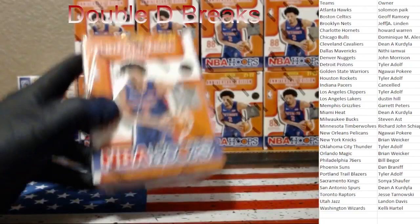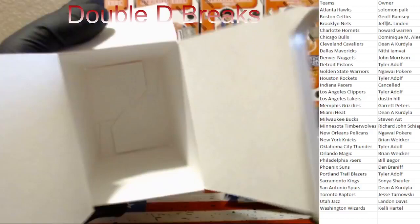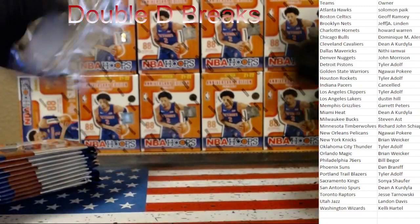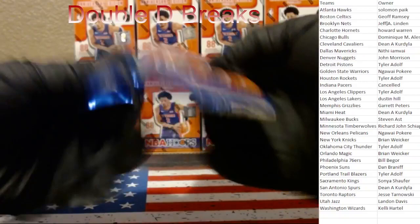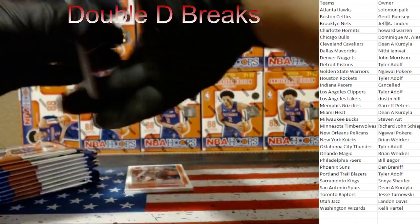With these, we're just going to open up a whole box worth of packs, and then we'll go through them. Probably do three stacks, just because two gets a little daunting. But basically, how many cards in a pack? Is it six? Yeah, eight. So you get six base, one insert or parallel, and a rookie, I believe, is how it goes per pack.